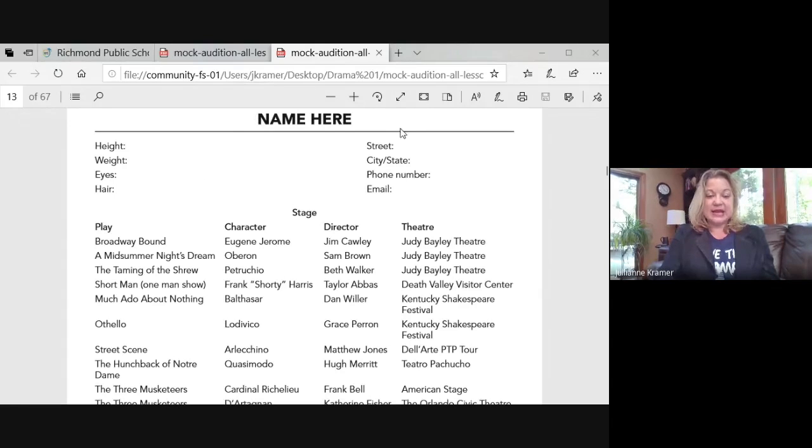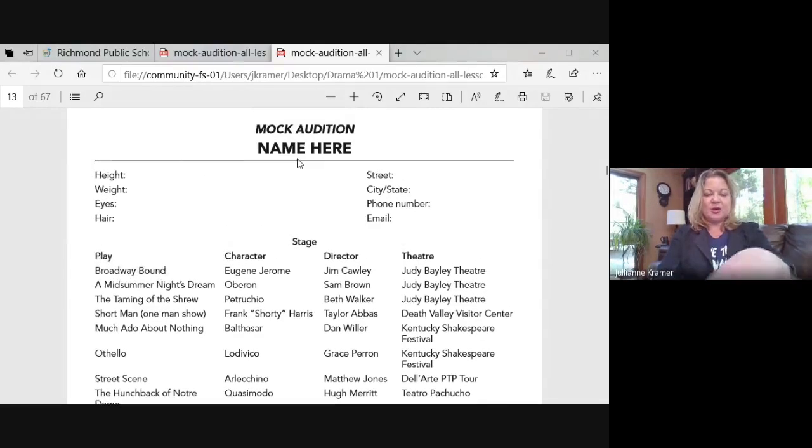So it says name here. You notice it's very large at the top. You can see this actually came from our unit on mock auditions. But you'll see you don't need to include mock audition, just include your name at the very top in large letters. Mine would be Julianne Kramer.